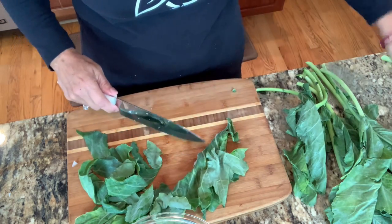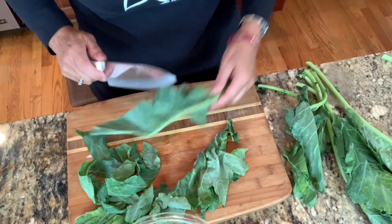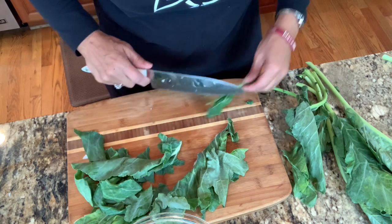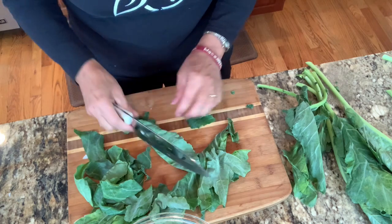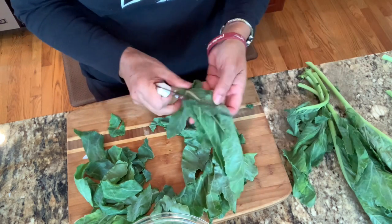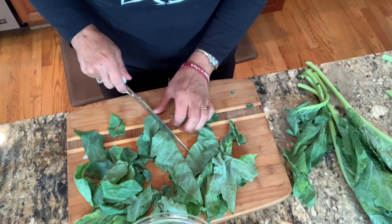Looks like I need to sharpen my knife a little bit. And that one's a little bit yellow, so I'm not going to use that one. If you're getting this fresh out of your garden, they are going to be a lot more fresh and vibrant, instead of a little bit wimpy. It's been a little bit of time since I was at the grocery store, and I had other errands to run, so they're just a little bit wimpy.